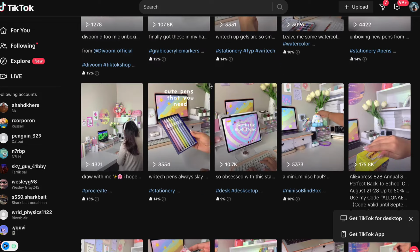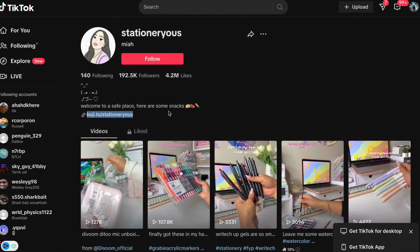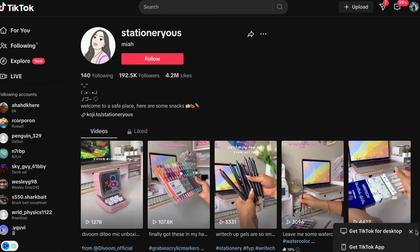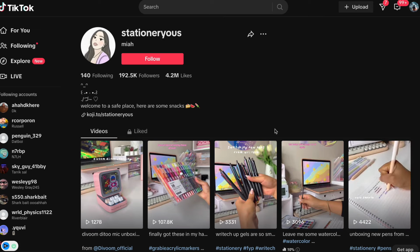But what I want to do is show you something. Now, you'll see here, this person has a link. You can't go and put your Temu affiliate link straight on your profile. So that's not what they have done. They've got it somewhere else, and I'll show you how to do that. The reason is because you could potentially get banned because it's an affiliate link. It can be classed as spam. So you don't want to put your affiliate link in the profile here.